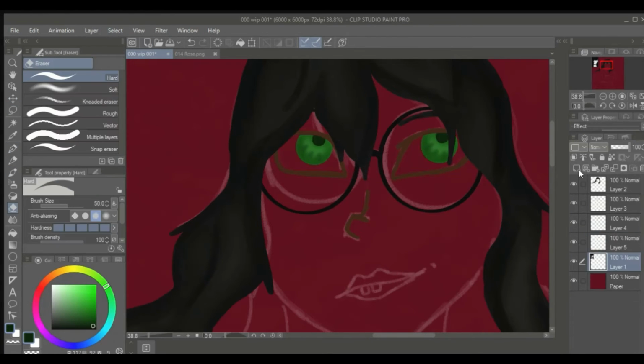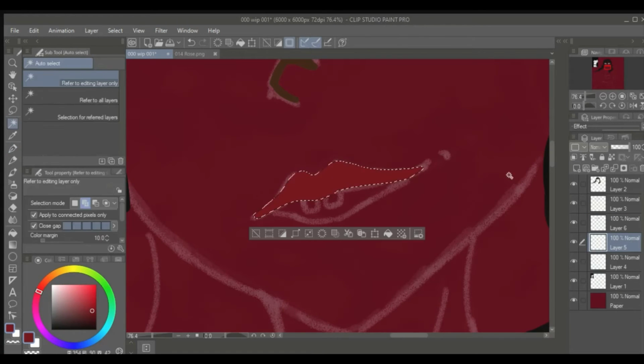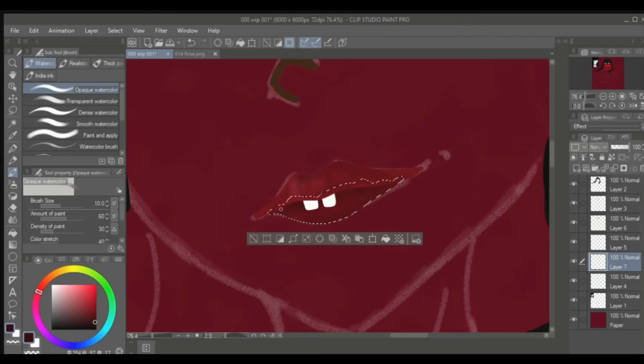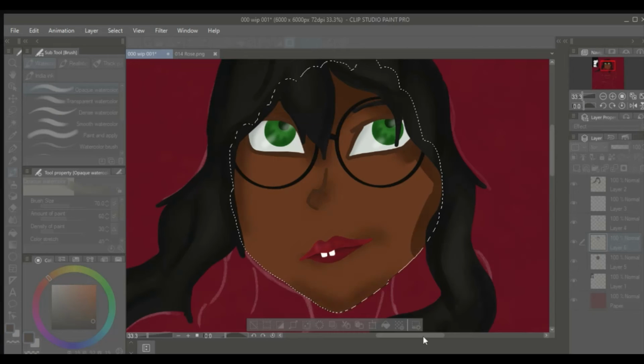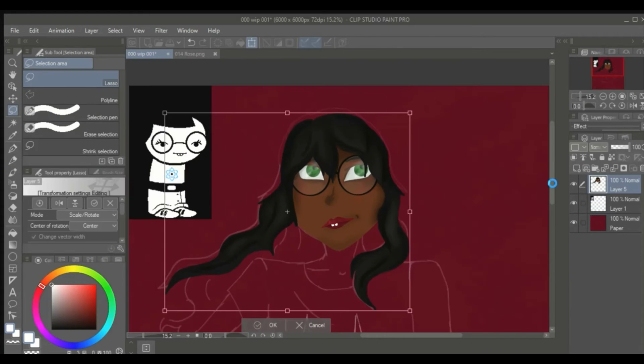They were actually talking in Discord in a server earlier about a challenge where you only use 1 layer and you don't use the undo button at all. And maybe I should do that challenge. I mean, I definitely use more than 1 layer, but I think I could possibly do it.